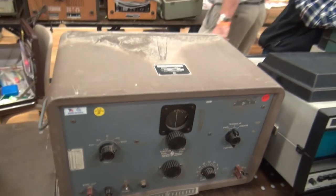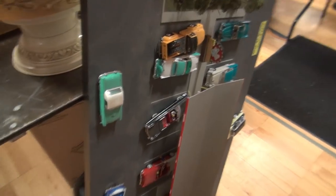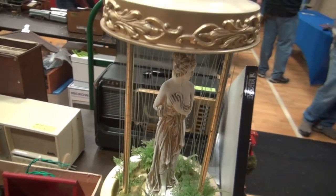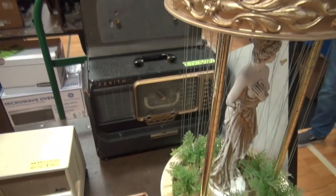Could be another repurposing project. All right, let's go to the last aisle. Go to city here. I'm sure my grandson would love to destroy that. Okay. I don't really remember those. Oil would go down those glass rods.